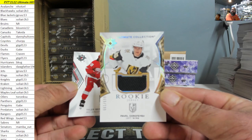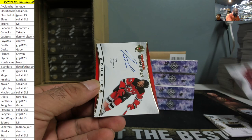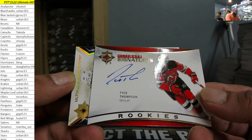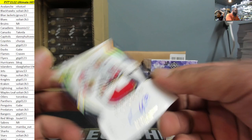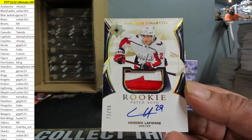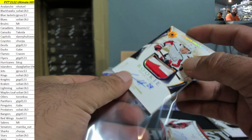First hit is Tyce Thompson for the Devils, Ultimate Signatures. Our third hit, sorry. That is GTGD. Wow, Gary hit all three. Ultimate Collection for the Capitals. Hendrix LaPierre, rookie patch autograph. Capitals, that's Danny Holton fan. Justin Hunter fan 11, Danny Holson fan, Wilson Chirinos fan. That was a thick card.